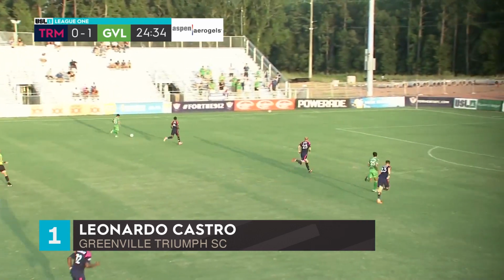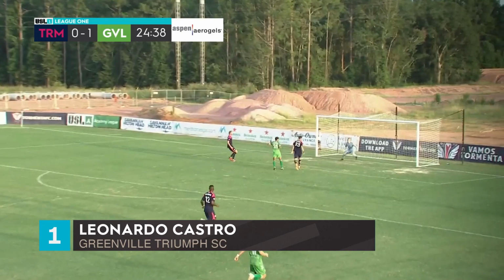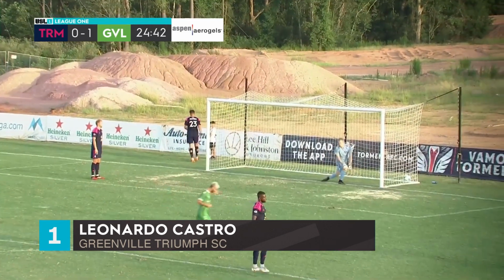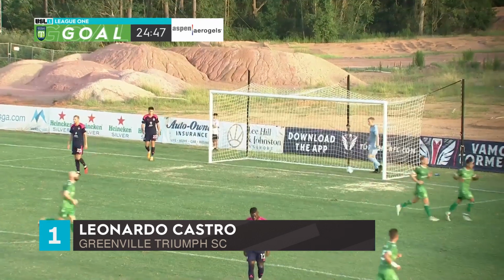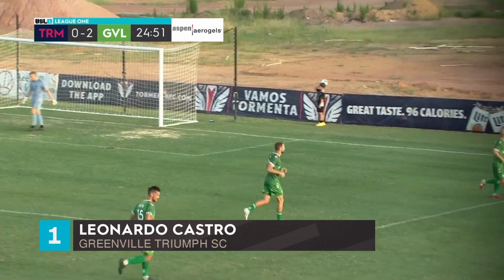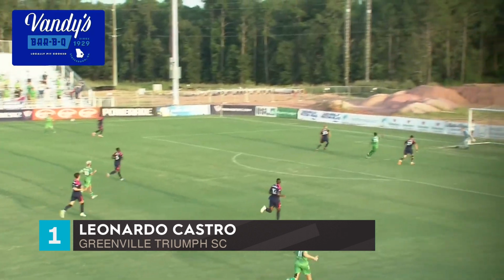Coutinho, good ball ahead. It's Gavilanes pressuring the box. Castro with the quinium. Oh, it goes! And Greenville leads 2-0. And Greenville on top, 2-0. Have another look. Vandy's Barbecue showing you.